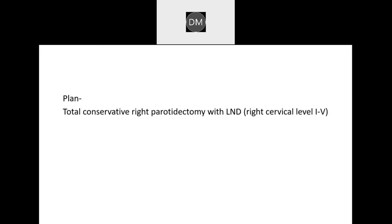After raising the flap, I'll dissect the posterior belly of the digastric muscle. I'll also dissect the sternocleidomastoid muscle, and also I'll look for the tragal pointer. The facial nerve lies 1 centimeter deep and inferior to the tragal pointer. What are the other methods of identifying the facial nerve other than the tragal pointer? Yes, sir. First is the tragal pointer. Second, the posterior belly of digastric lies just 1 centimeter above the facial nerve.